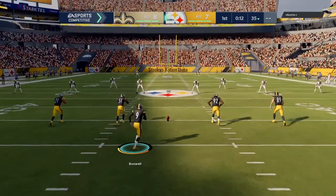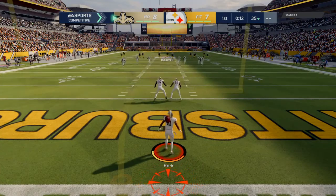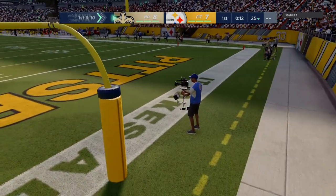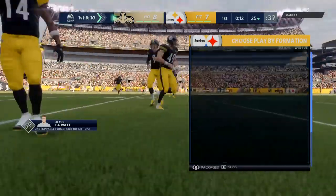Boswell now to kick it away after the touchdown. And that'll carry over the back line of the end zone for a touchback. 25-yard line.